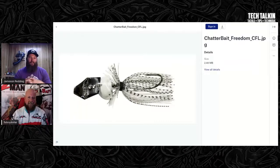So all of that combined with the fact that it stays down, I'm really starting to fall in love with this thing. You feel it immediately. There's never any resistance. I don't have to give it a pop to get it started. It's just a really effective design.